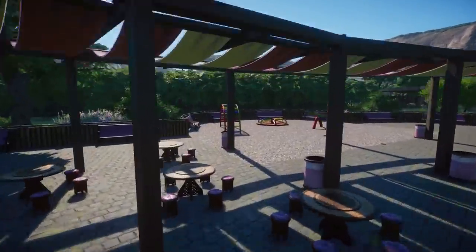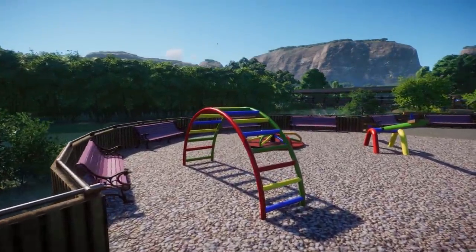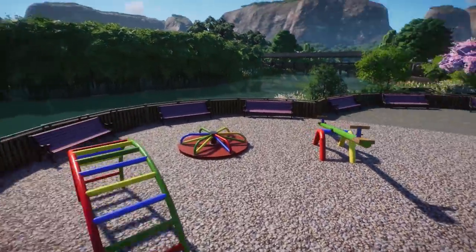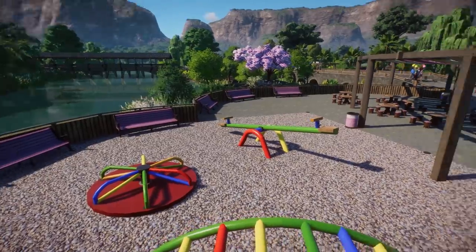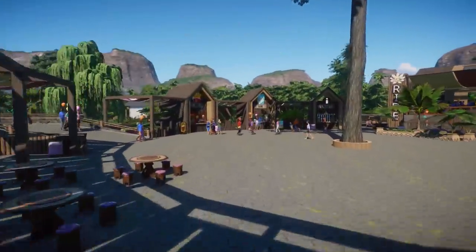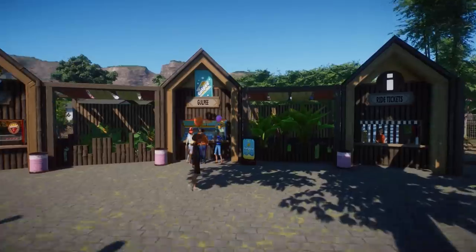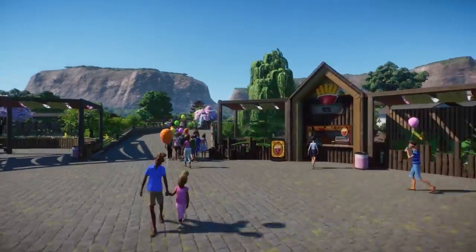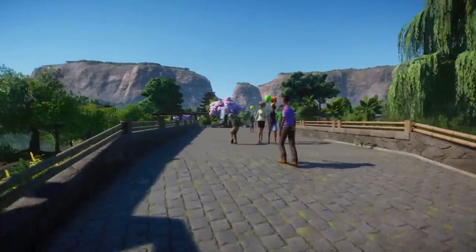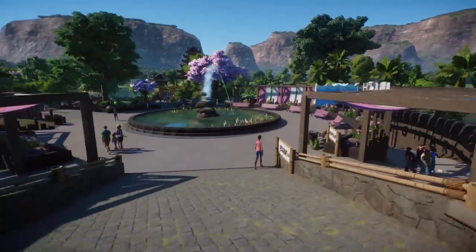And then you have this playground. Oh, that is so cute. With some benches around for the parents to sit down and wait for the little ones. This is incredible. I love this, Bobson. This is so good. Okay, so we need to do that right. We definitely have to. So we have some shops right over here. And then we follow the path right over here. What do we have here?